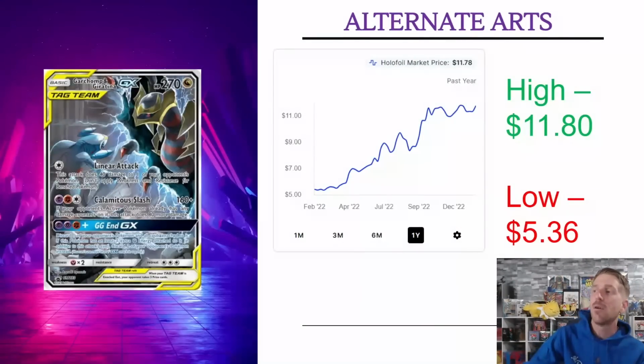Then we're going to look at a few of these tin promos, the alternate art tin promos that we've had. The Garchomp and Giratina, very cool looking card. This was at $5.36 at the beginning of 2022 in February, and just real consistent growth throughout the entirety of 2022.